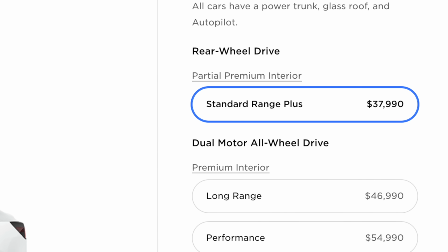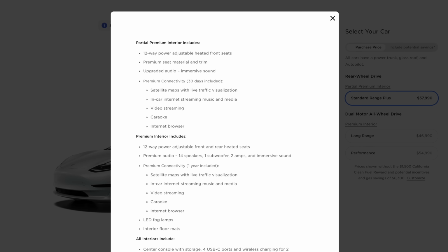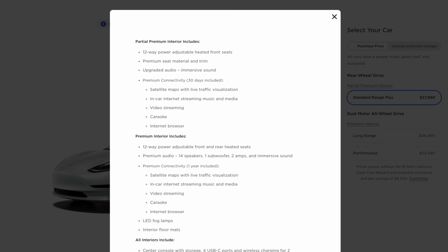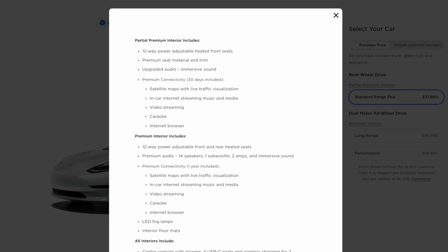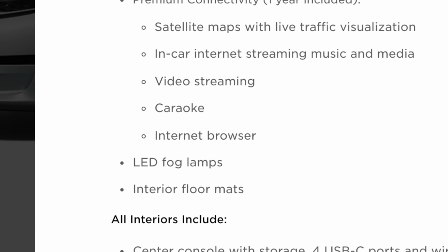What's interesting is that with the Model 3, Tesla sells the standard range version of that called the Standard Range Plus now, and it comes with a partial premium interior. The main difference is being that it doesn't include heated rear seats, you only get 1 month of free premium connectivity, and the sound system is overall not as good. Additionally, Tesla lists that only the premium interior comes with LED fog lamps and interior floor mats.